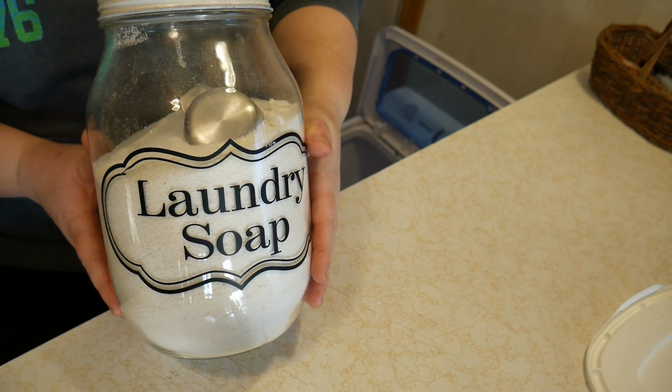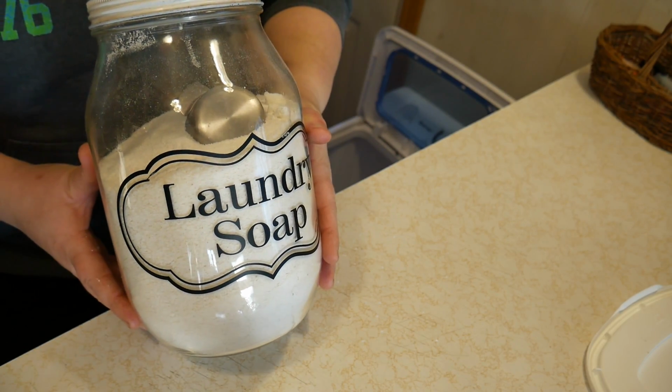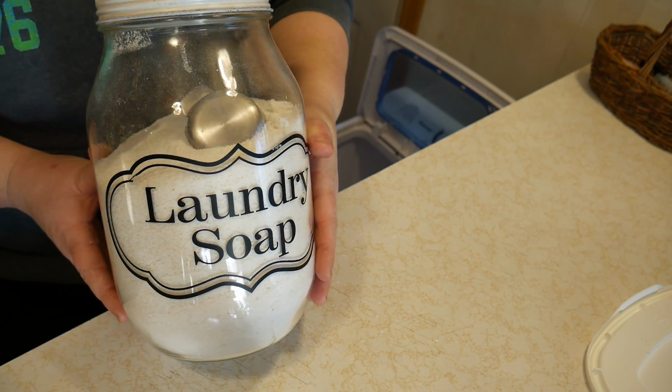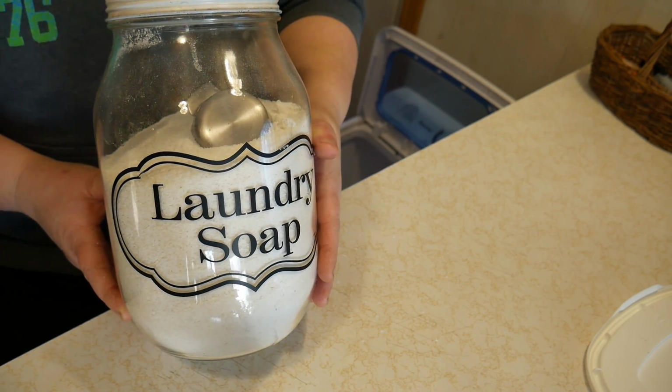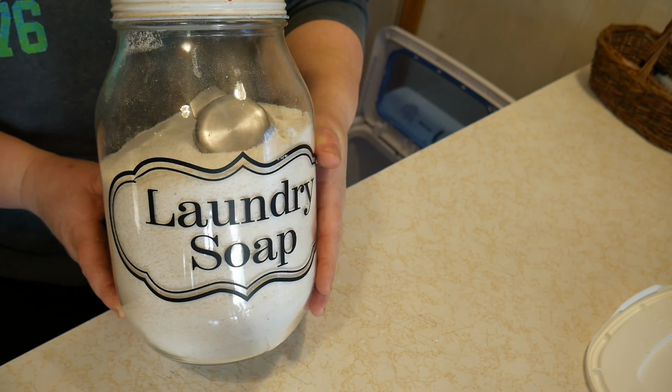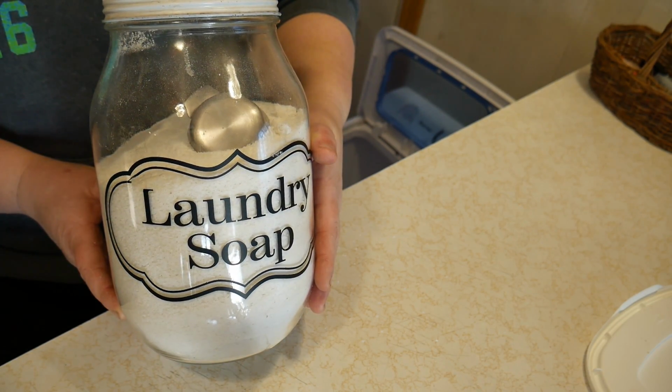Use 1/3 cup for one large load, or 1/4 cup for a medium-sized load. And it's just as simple as that. Money saving. This laundry soap works by far the best of any commercial I have ever found. Just another frugal tip from Tessie.